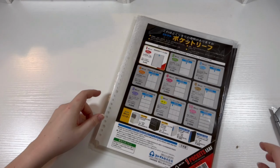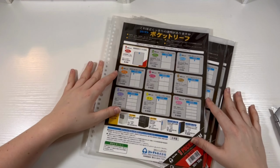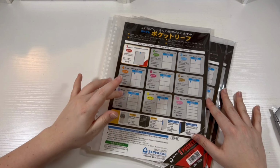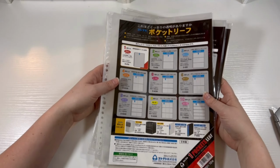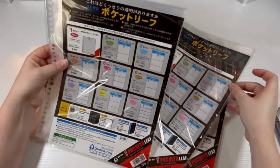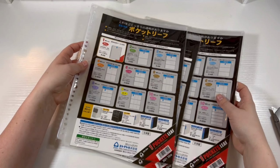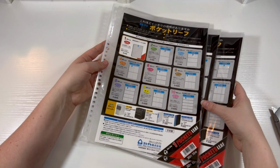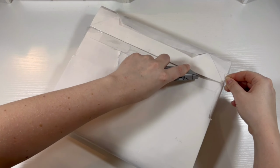In this box, we just have some pocket pages. These are one pocket pages, and these are actually going to go along with another item in my haul. I will get into this later, but they're just one pocket pages from a Japanese brand. I thought I bought four. Did I only buy three? I guess I only bought three sets, but they're three sets of 10 one pocket pages. Not the most exciting start to this haul.